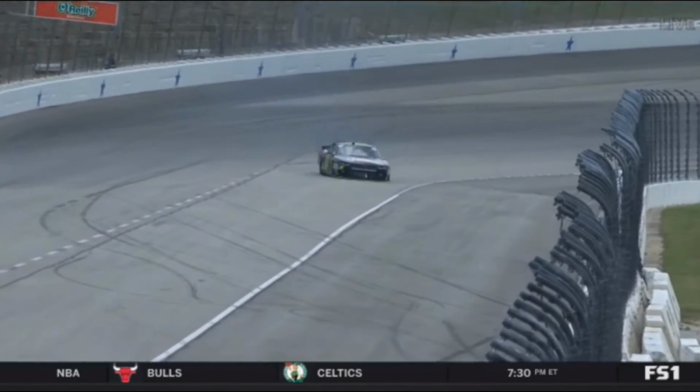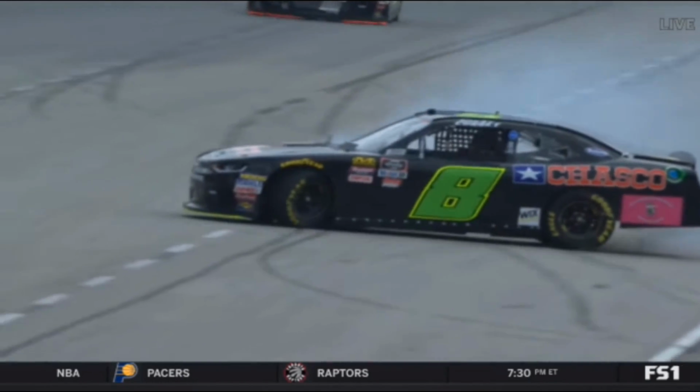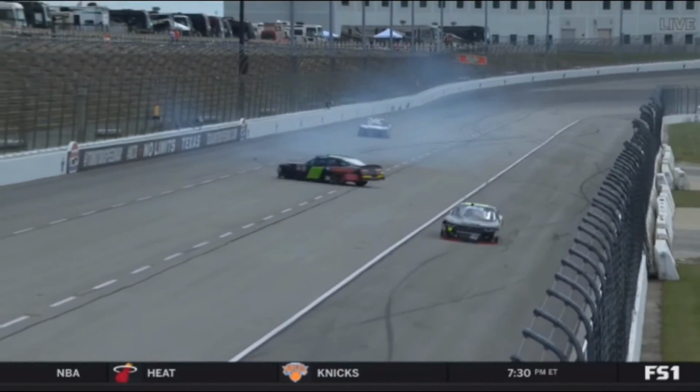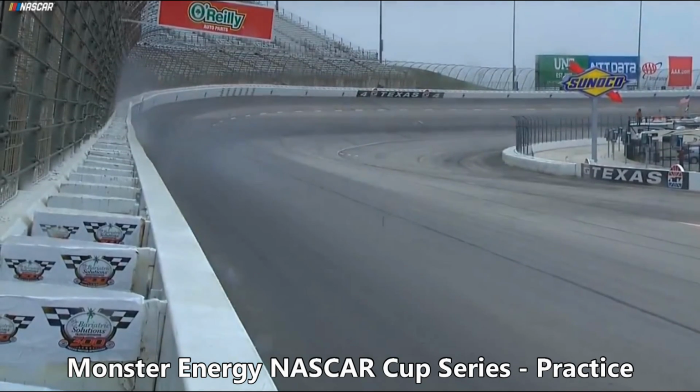Here it's like I got this saved, and then he eventually gets it sideways, but as you said, kept it off the wall. Way to keep it off the wall there, bud. Yeah, man, I see what y'all talking about, the gray. Holy cow. Ouch. Did you see that SAFER barrier?